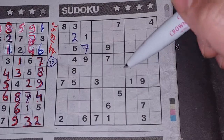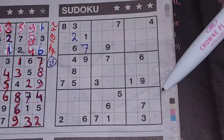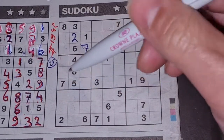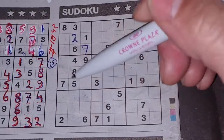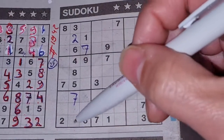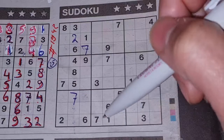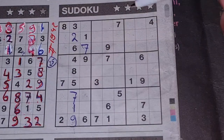And then 7 in this row, 7 in the row above. So in that row, only 3 places for the 7 should be here, here, or there. We see here 7, we see there 7, so no 7 in those 2 boxes. 1 box left for the 7 should be here. 2 boxes left in this second column for the numbers 1 and 9. We see here 1, no 1 there, 1 should be here, and the 9 goes there.